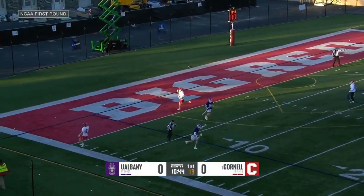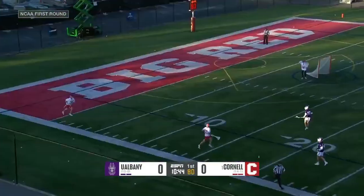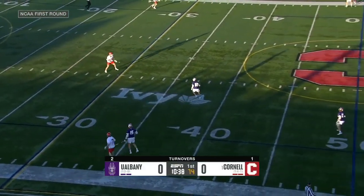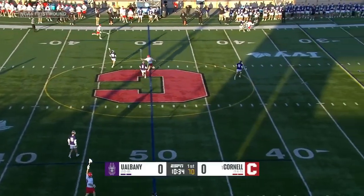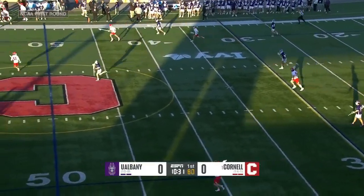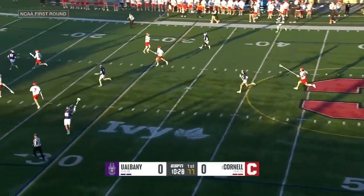And the Big Red defense delivers again. They have caused 2 turnovers on the first 2 Great Danes possessions, both of those coming from number 43 in white, Jason Singer. Cornell has struggled off ball this year. To see Singer getting in lanes and causing turnovers, that's huge for them to settle in defensively and not give Albany chances off ball. And Cornell turns it over, offsides, gives the ball right back to UAlbany.